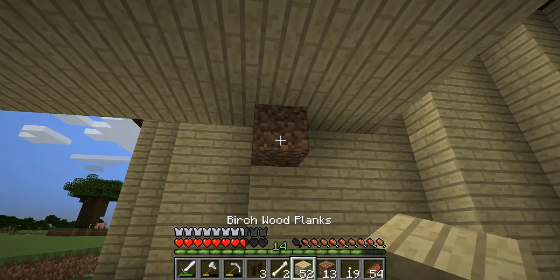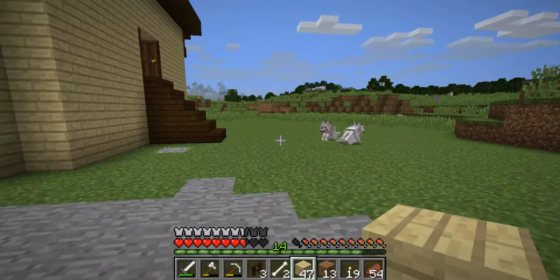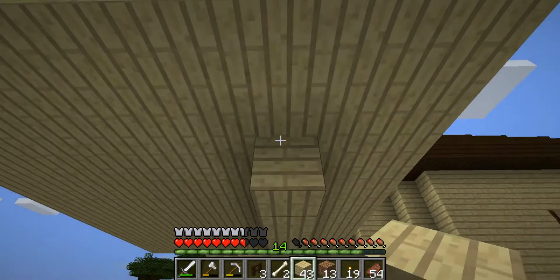Actually, I need to chop it away. There we go! Perfect. So, this is where I need to put the rest of this, right? Let's go ahead and start on the second wall down here.